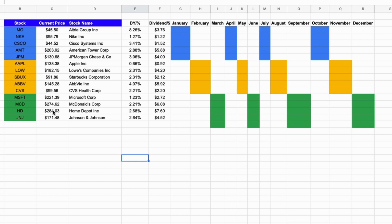Then when you look at the companies that will pay you dividends from February, May, August, and November, we see that there is Apple. Nobody needs to explain Apple. Everybody knows what is happening with Apple. It's a tech company. They have a stack of cash on their balance sheet.